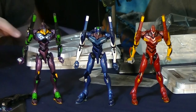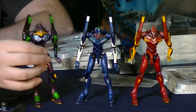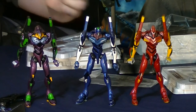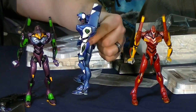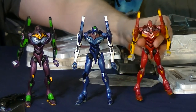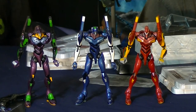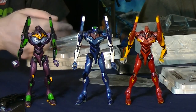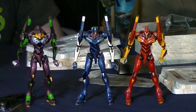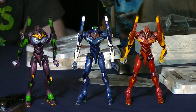Just to give you guys a little bit of a better look at each of the units, starting with Unit 1. These figures are actually a lot heavier than I thought they would be, because I knew they had die-cast, but I didn't think they would have it to this extent. They're all fairly heavy figures, which is really cool. They all look really nice, really awesome. The only issue I'm having is with Unit 0, the blue's bleeding in with the white, so it's changing the color a little bit. But for most of the rest of them, it looks perfectly fine.